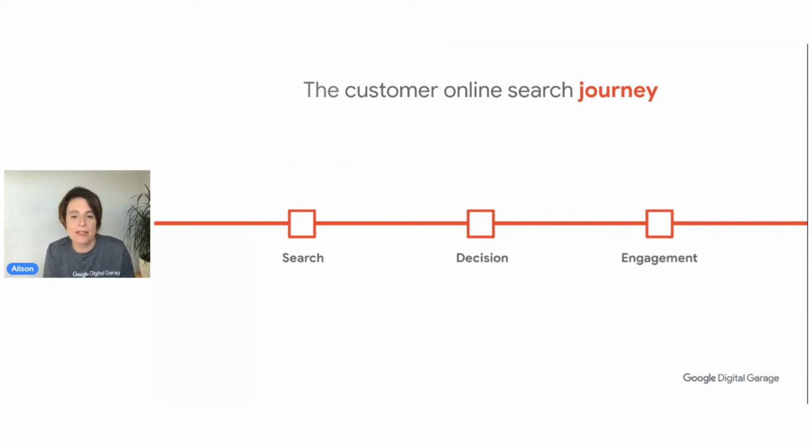We expect more personalized results that are right for us. We expect a result that's near us. If we search for something nearby, we want a nearby result to come up. Yeah, that seems straight obvious, but we do.